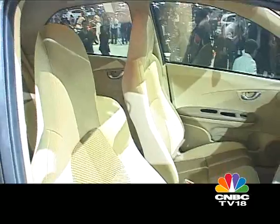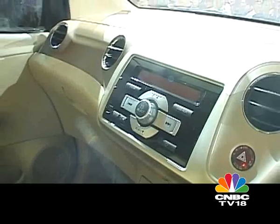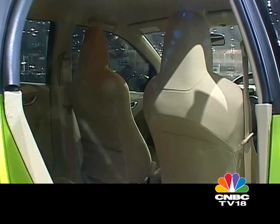But what is the USP of the car that you think will get the numbers? Yeah, this car has the evolution of Honda's maximum machine minimum concept. So it has a very compact body, yet has a very big interior space. And it is very relevant for Indian customers because even the small car is used as a family car in India.